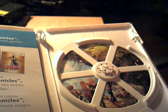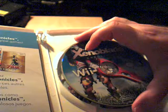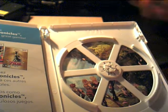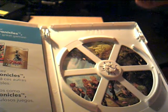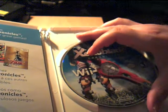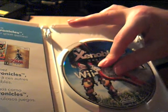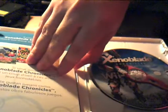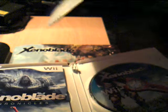Wow, for a second I thought there were 2 discs there. It has a reversible artwork, as you can see behind it right there. And I'll take that out and show you. That is the artwork that won as voted by fans. And then we have the instruction book over here. Let's take this out real quick.